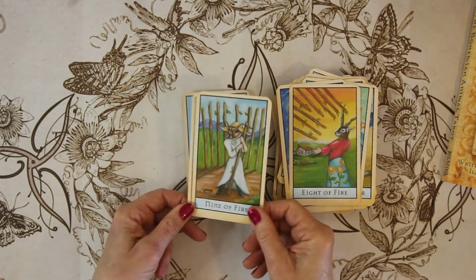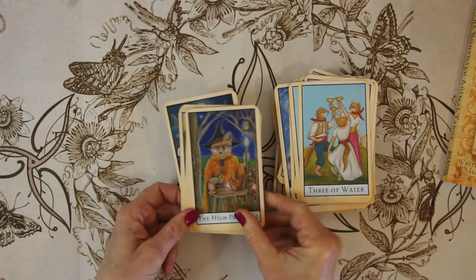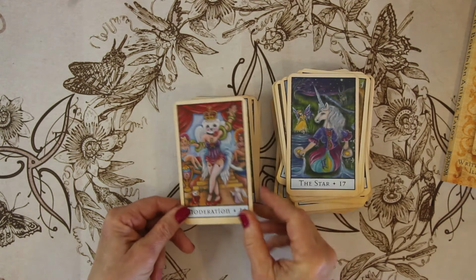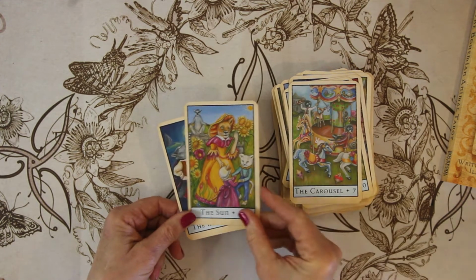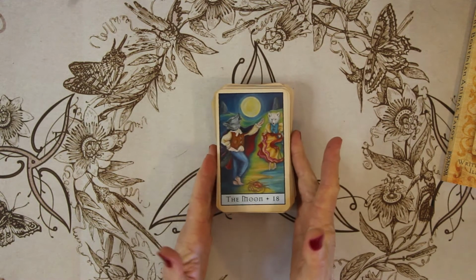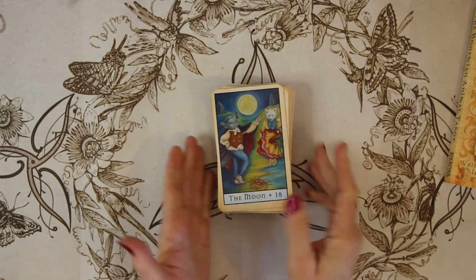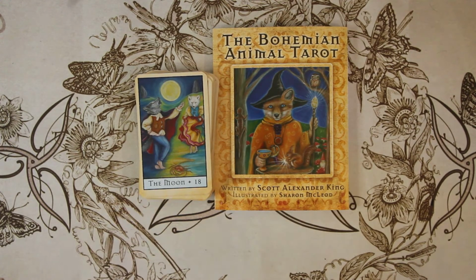You know, you're hard-pressed to find a tarot deck that doesn't have a little bit of gore. And there's a unicorn for Lisa Papez. This is actually a Lisa Made Me Do It deck. I saw her review of it, and she convinced me to get it, because she doesn't really like animal decks. I love animal decks, and she loved this guidebook. So I will try to remember to link Lisa's review of this deck for you, because she does a great review of it. So that is the Bohemian Animal Tarot.